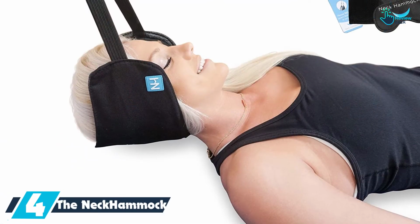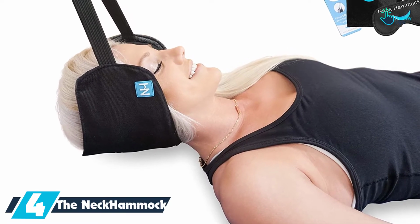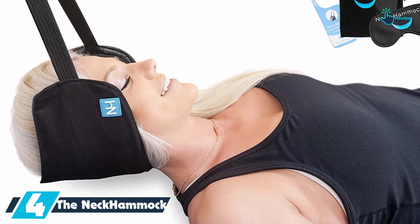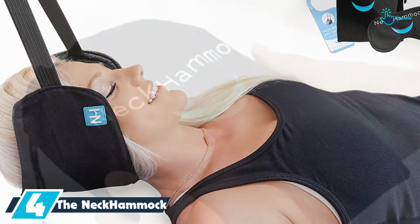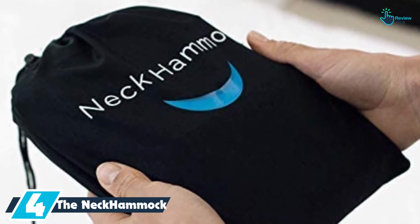Moving on at number 4, we have the Neck Hammock. Here's a patented cervical traction assistant created by doctors and physical therapists. Use the original neck hammock to improve your posture and sleep while enhancing blood circulation in the muscles around your spine. It drives away migraines, neck pain, shoulder discomfort, and tension headaches.